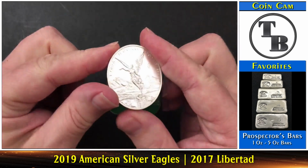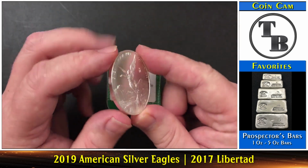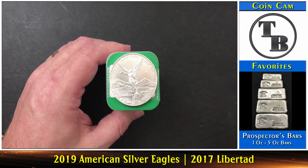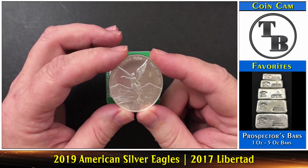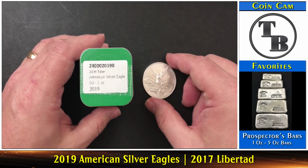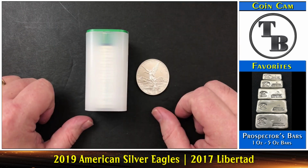It's nice to just throw in there as part of the deal and get the free shipping on it, because as you know, most of these places you have to spend $100, and if you're just looking to get a round or two, it's not cost effective to pay that shipping. And then I recently picked up some other Libertads, which I've got a video coming out on, at an auction, and I was able to fill a couple more of my slots with that as well. So anyway, that's it. That's what I got. Tube and the Libertad. So both government issued, which is really, really cool, and able to help me with my stack.